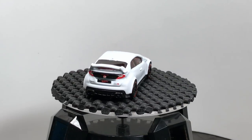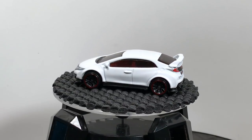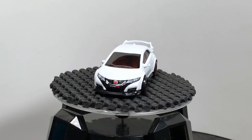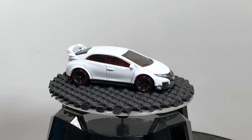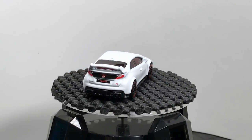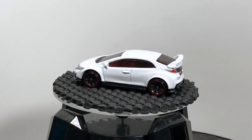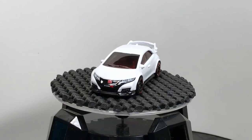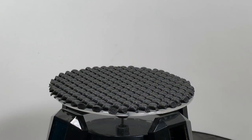This is the Civic Type R. And isn't this the generation previous, right? Isn't there a newer Type R? I can't remember. Really nicely detailed in white. And one of the cool things about this one is that they really went all out in the front and rear. If you skip the back or skip the front on this one, you really lose a lot. And so I'm really happy that they went with full detail on the front and rear with that red trim. Really, really nice model, the Honda.